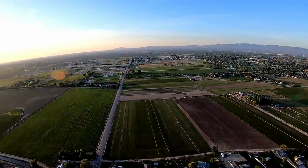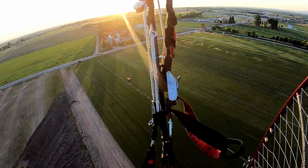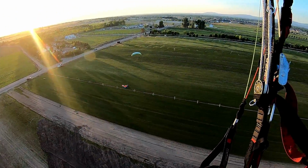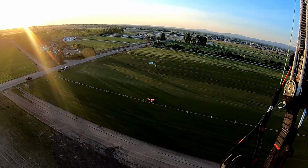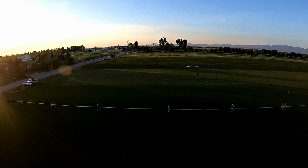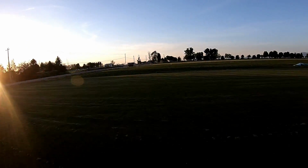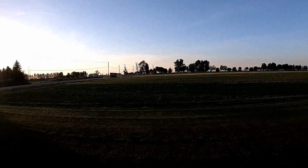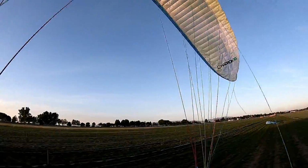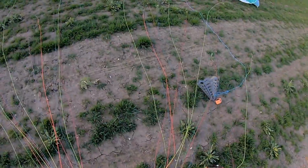Next landing goes. Floated for days, but landed on his feet, so very good. Stupid thing before it lands on one of those pipes.